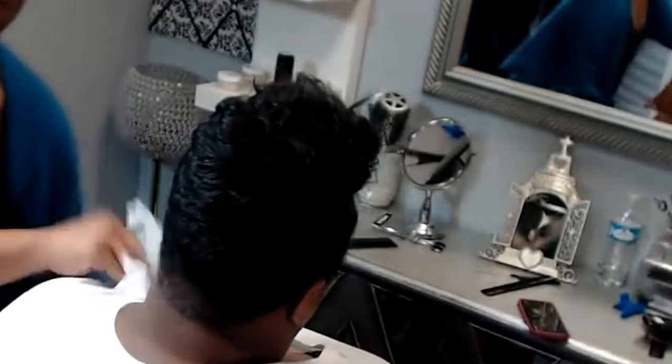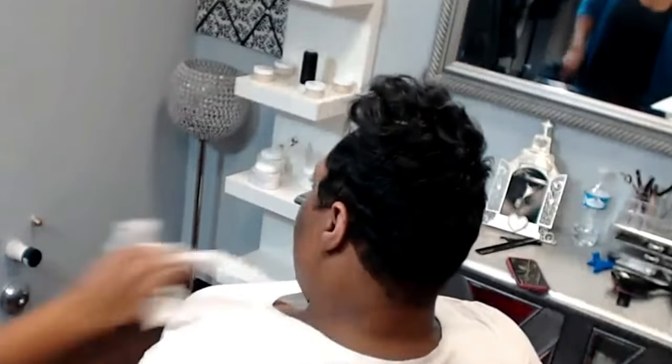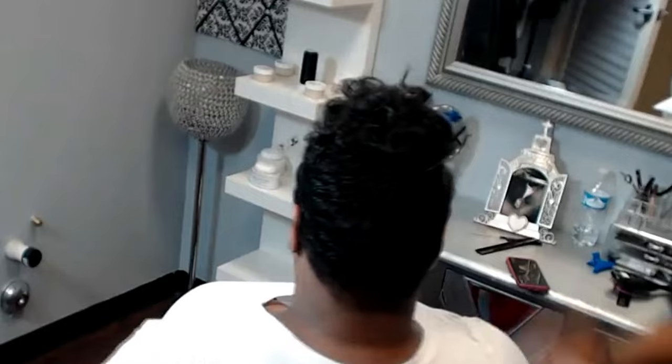But this is how her hair turned out. Beautiful. I used to love my pixies, and again, let me know if you want to see more of it.